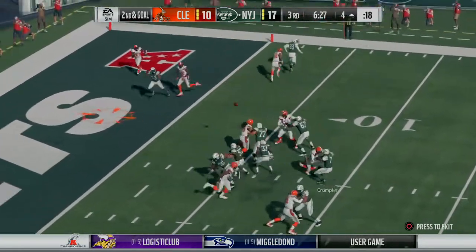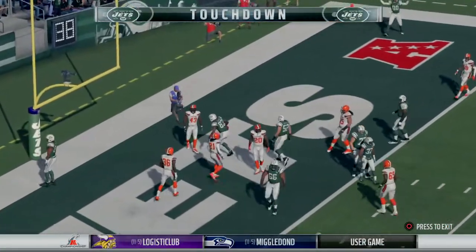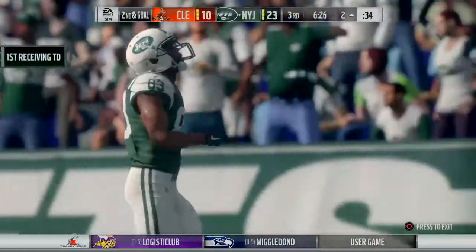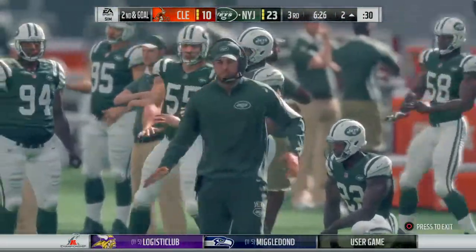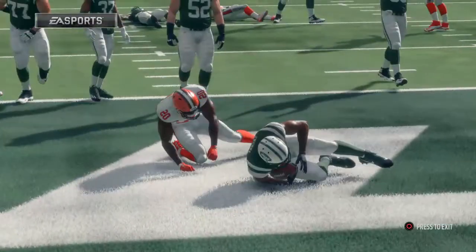He'll look to throw. Got a man, it's caught. Touchdown, Jets. Quincy Enunwa from 4 yards out. And the Jets are going to add on to their lead. Always important to get the first score of the second half. Now you start to pull away a little bit and get some breathing room going.